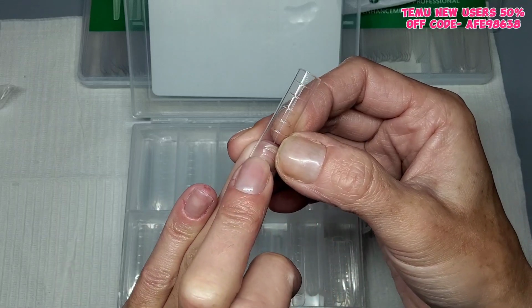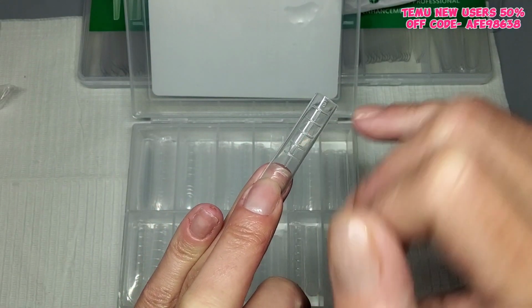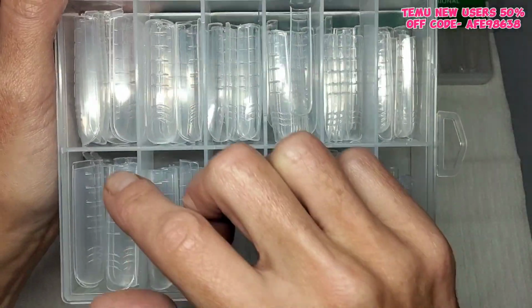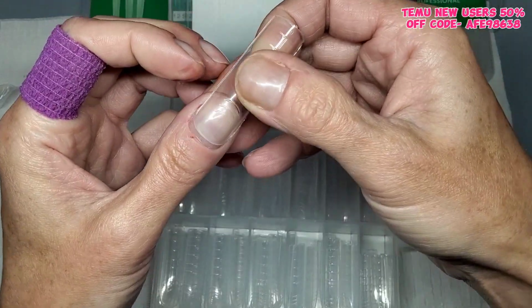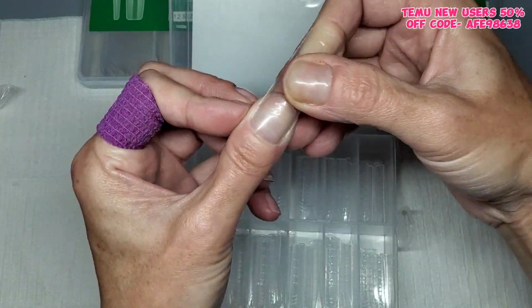And they're quite long. But they've got the little notches, so you don't obviously have to go that long. You can have them quite short, or really, really long. I like the look of these. So they are sizes 0 to 11 again. Let's have a look at the 0. See, that's not too bad. I could get away with the size 0 on those.